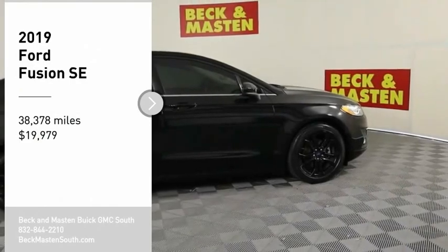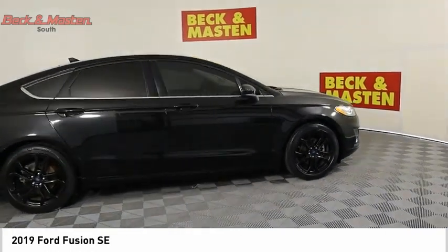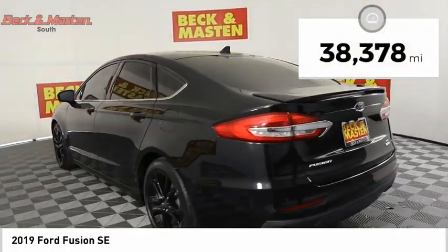Stop by and take a look at the 2019 Fusion. You can have both impressive power and great economy in a Fusion and is priced below $20,000. This vehicle has less than 40,000 miles.